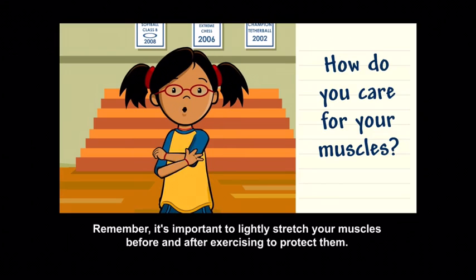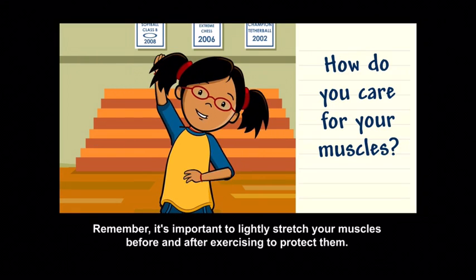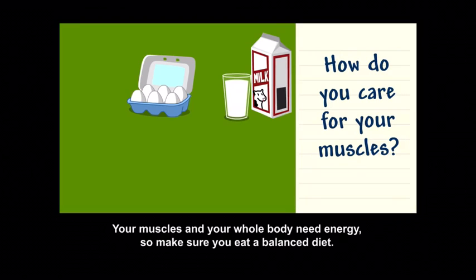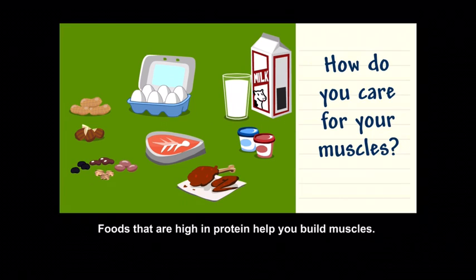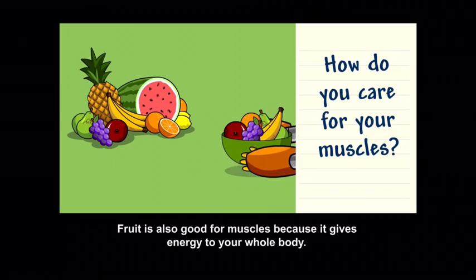Remember, it's important to lightly stretch your muscles before and after exercising to protect them. Your muscles and your whole body need energy, so make sure you eat a balanced diet. Foods that are high in protein help you build muscles. Fruit is also good for muscles because it gives energy to your whole body.